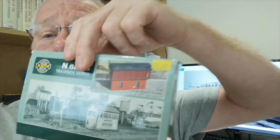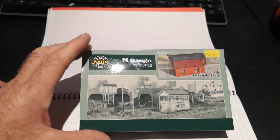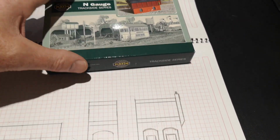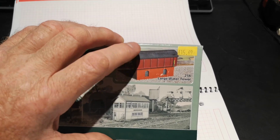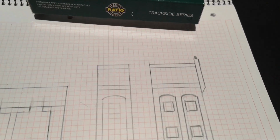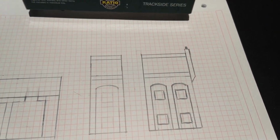One thing I didn't show you, very remiss of me. Now I picked this up a little while ago, Ratio, or Ratio, however you want to pronounce it, on the trackside series, but it's the water tower. Now there's my water tower there. I reckon that two thirds of this is the exact size of the water tower, with a sloped, nice shaped roof which I can use, and I reckon if I cut that back and sand it down a little bit so it's plain like this one here, I think that would be ideal for the water tower. But this section here, I can make that myself, and that's what I propose to do.